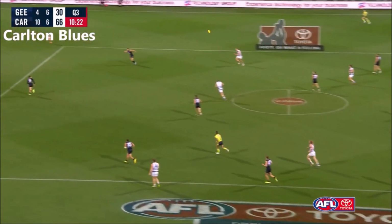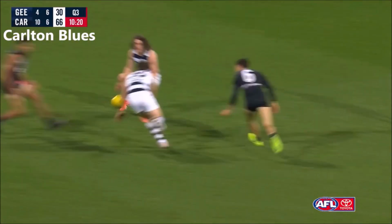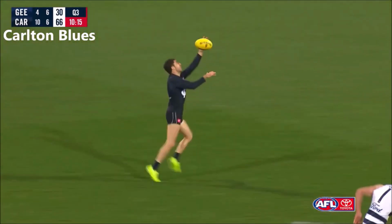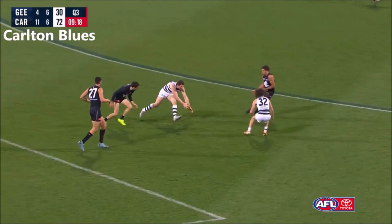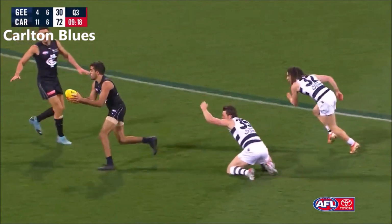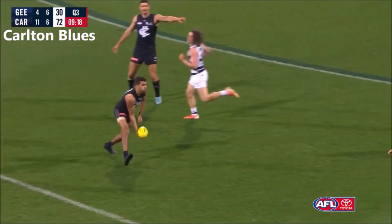Ran for him, he ignored it. He heads toward Myers and Dangerfield. They collide. Martin comes up with the goods. That's brilliant. Well, it's difficult to stop momentum at the best of times, but here's the Martin dispossession. He just kept his eye on the ball.